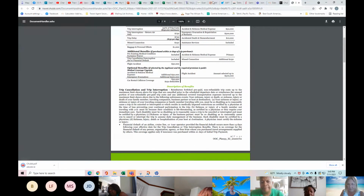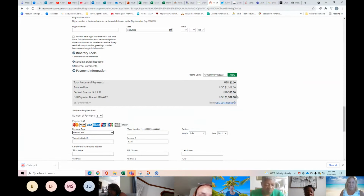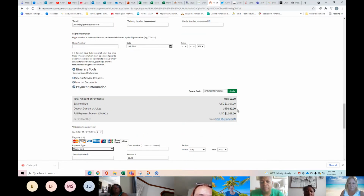Let's see, job. So if that would be the case, then your deposit would only be $50 and then it's held. And then once I add the air on in a couple of weeks, you'll have a second deposit, and then you'll also need to purchase the insurance, depending on which policy you get.